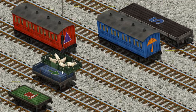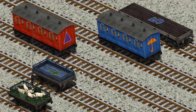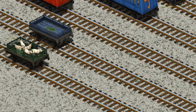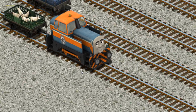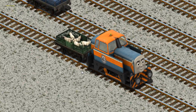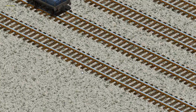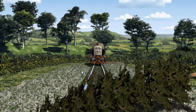Now the cargo must be loaded. Show Cranky where the green flatbed with the picture of a red top hat is. You found it! Den set out for Farmer McCall's farm.